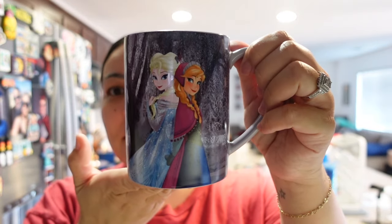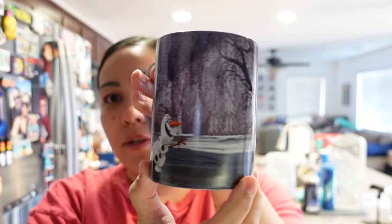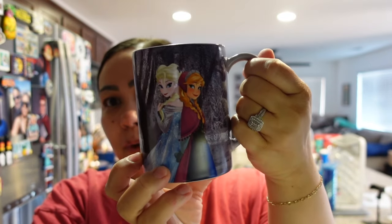We're going to use this Frozen mug. Anna and Elsa and Olaf. Super cute. I got this at Disneyland when they used to have that, if you guys remember at DCA, inside that one building, they had like snow and you could go sledding and stuff. I'm pretty sure I got this during that time because Frozen was super popular. I wish they would bring that back. That was so fun. It's super fun for kids and everything. We're gonna do 12 ounces coffee.